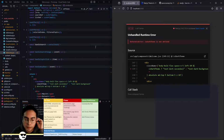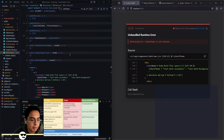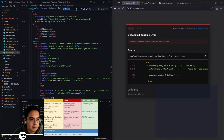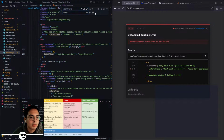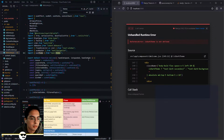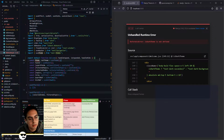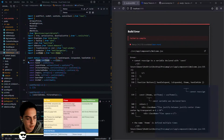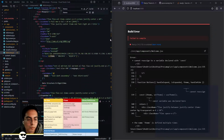Dark and not defined. Dark theme is gonna be changed to theme. Theme is not gonna be defined. I don't think it's gonna be defined because I just took it off. So we just have to go back and put it here. I thought Copilot was gonna fix that. Right.